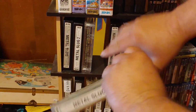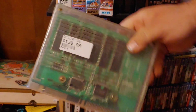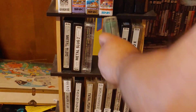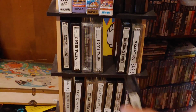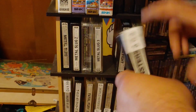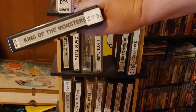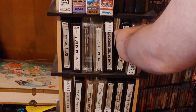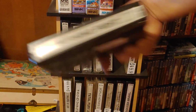The next one is Metal Slug 3. I did pick this one up at the video game store. Paid that much, $140. I think a lot of those high price ones, I probably traded a lot of stuff to lower down the price. This is King of the Monsters. Then, got Burning Fight.